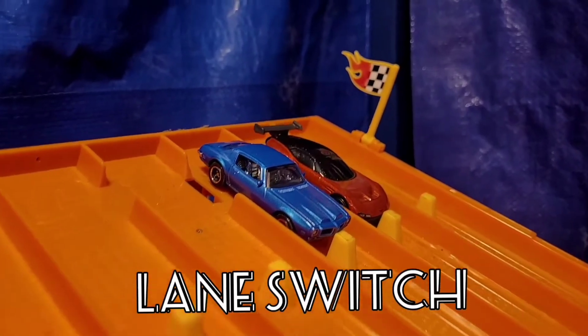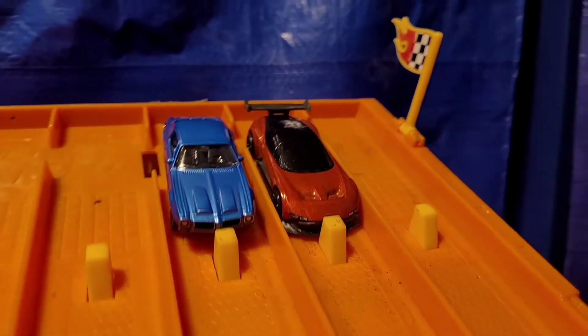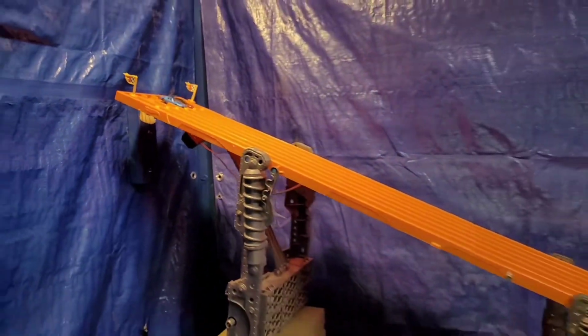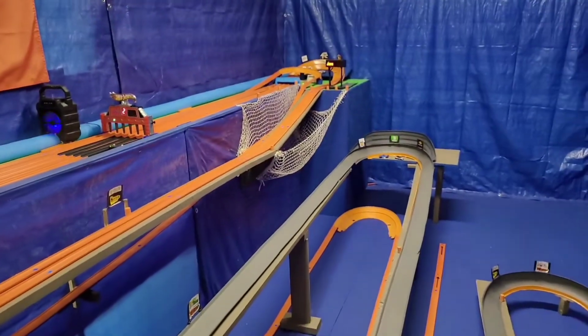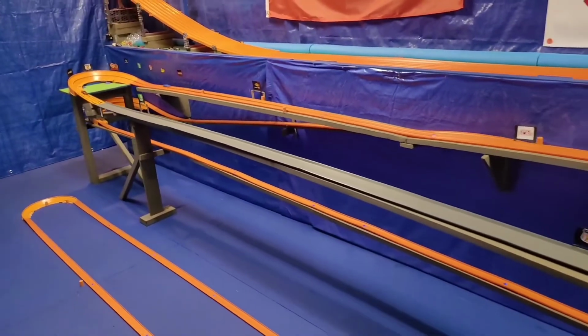All right, lane switch. Let's see if this helps any bit. Still rooting for you, Firebird. I'm still pulling for you. Come on, I know you got it in you. You look too dang good to be going that slow. And Aston Martin takes the drag once more. Both cars through Dead Man's Turn, all right. And Aston Martin's just taking a very commanding lead.